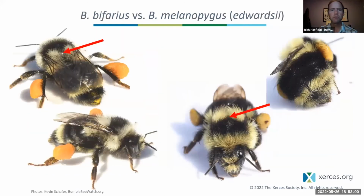The last, I think, species group is this Melanopygus versus Edwardsii. So here, these two, the black color form of each of them. With Bifarius, we're going to see a black notch behind the wings here, and we don't see that black notch, or it doesn't extend all the way to the back of the thorax in Edwardsii or Melanopygus here on the right. And then with the back of the abdomen, we don't see any yellow on T5 in Bifarius, but we do see yellow on T5 in Melanopygus. So that's the other thing we're going to cue in on.